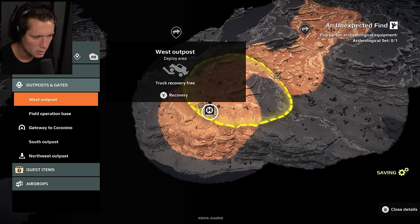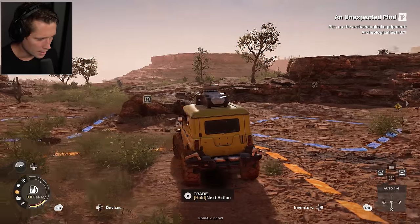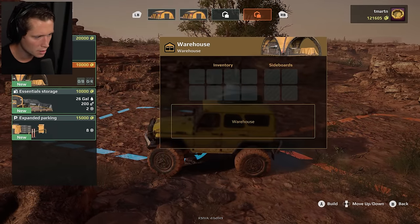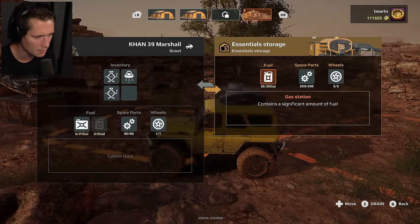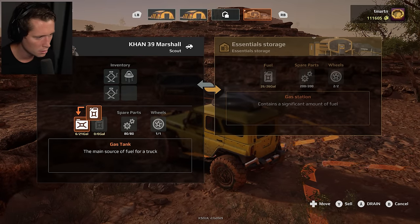West outpost. We've got one free delivery. Now we want to pick up the equipment. What do you mean? Hold on a second. I think... I'm a bit confused. Building modules. Can we build something that gets us fuel? Essential storage is going to cost us 10,000. I'm down. Freaking build it. I'm going to trade with it. I'm going to get some fuel.